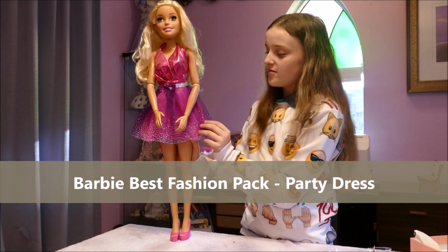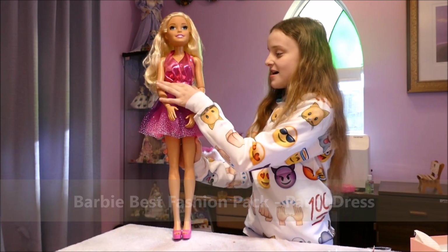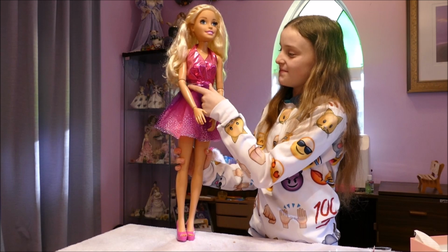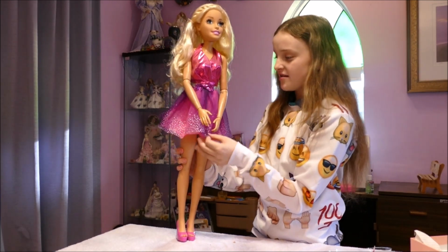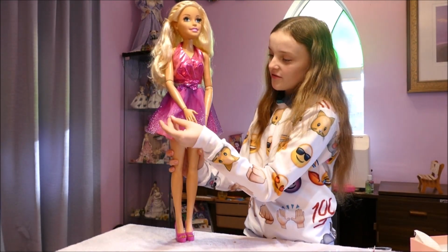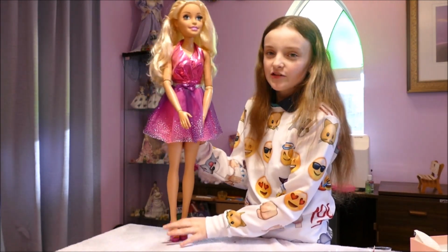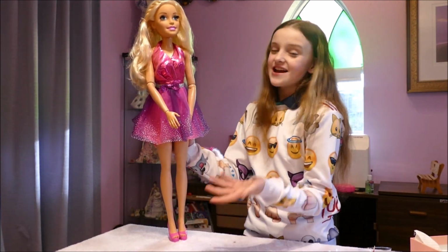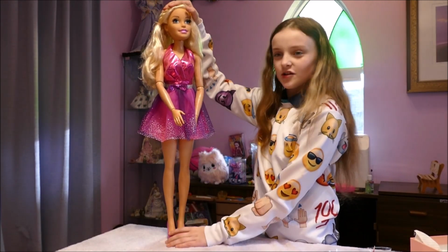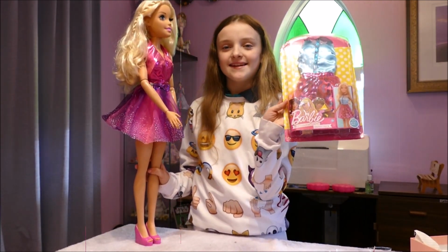So here's the first dress that we've put on her, and I really like its little sparkly silver belt, a little bow, and it's a hot pink dress with this little lace over the top, and it's got all these grey little shimmers on it, and it goes well with the painted on shoes, which you can't change. So finding a dress that is a good colour with the shoes is a good thing. I'm going to try this one next.